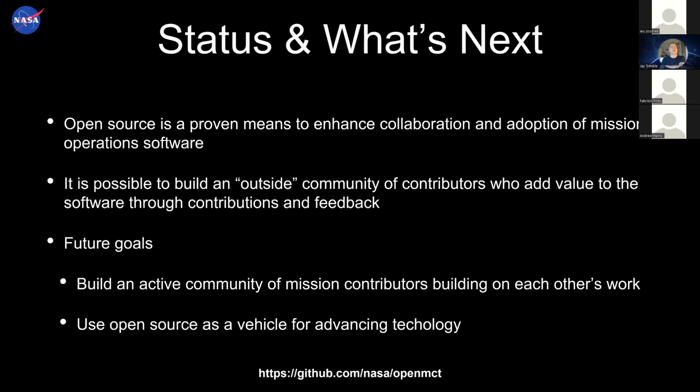Okay, so where are we headed in terms of open source? So, we've certainly proven that open source works for collaboration and adoption. In terms of building a unified community of contributors, or at least a connected community of contributors, we have great contributions, and we have found also that the steps that users need to take to make a contribution, at least if they are NASA users, right, there are still legal impediments, legal barriers, and a lot of people build capabilities, but they keep them to themselves.